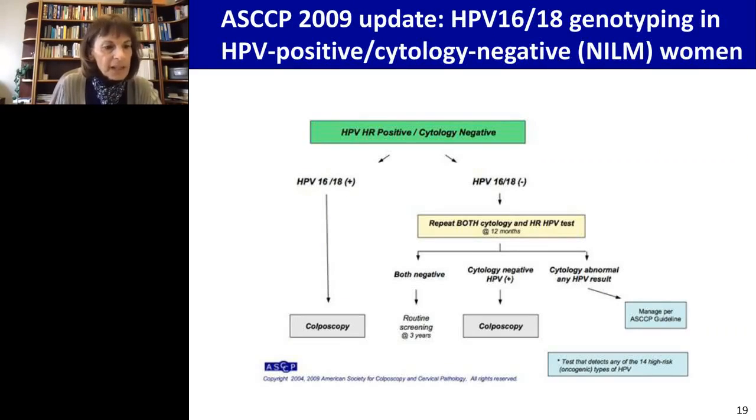But once HPV assays with genotyping became available, clinicians had an alternative to deferring women with negative PAP but with positive HPV results. In 2009, ASCCP revised their guidelines to include the option of co-testing with genotyping, that is, cytology performed along with HPV test that would also provide specific results for HPV 16 and 18. In this algorithm, again, women negative for both tests are returned to routine screening, while women with negative cytology and positive for either HPV 16 or 18 are sent to immediate colposcopy, since they have been identified to have the highest risk of having high-grade cervical disease.